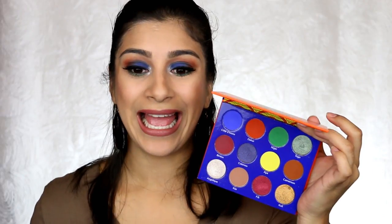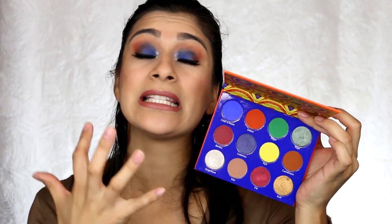Who is this palette for? If you want a bold, sultry eyeshadow palette for the fall and you want something that's there but not bright and in your face, this is it. I can see this being a wearable palette because you don't have to pack these on your eyes. You can just grab these and lightly blend them on the outer part, with a pop of color under the eyes.